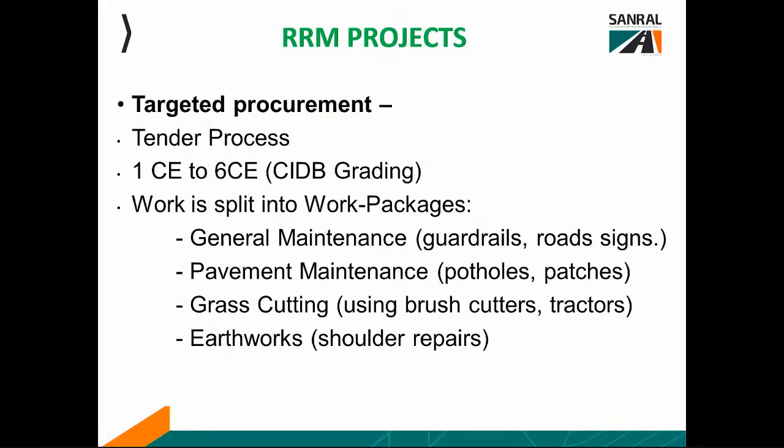So then for the subcontracting, as I'm saying, between 1 CE up to 4, 5, or 6 CE. And then the manner in which we took that scope that I showed you earlier on, we divide it into what we call work packages. Those are mini tenders or sub-tenders. That includes general maintenance, pavement maintenance, grass cutting, earthworks, and any other package that might be identified in any specific project. So these are the types of work packages that were advertised here at Bushbuckridge and also within the city of Mbombela. And we hope that some of you will be participating in any of these work packages as displayed here.